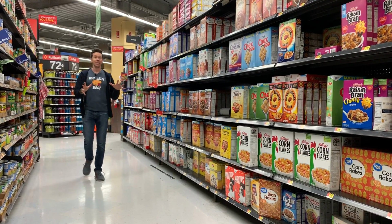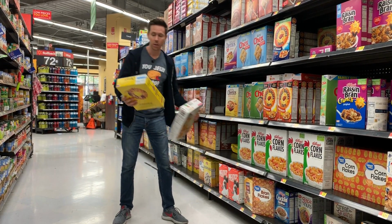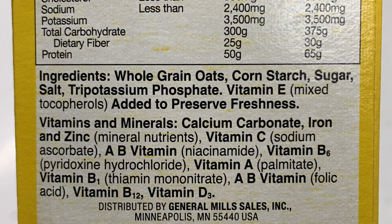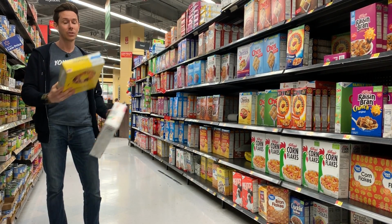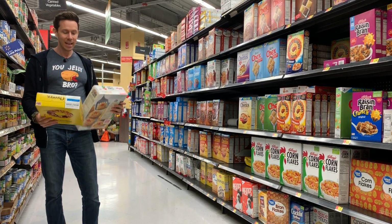The cereal section is a tough one because a lot of these are made with corn. Case in point, Cheerios, right? Cheerios, if you read the ingredients, they aren't made with corn, they're made with whole grain oats, but read the ingredients. It's made with corn starch. These are the sneaky ingredients like corn starch that are from GMO corn. So I would pass that up because there's no non-GMO sign in here. Plus, it doesn't have the best ingredients.